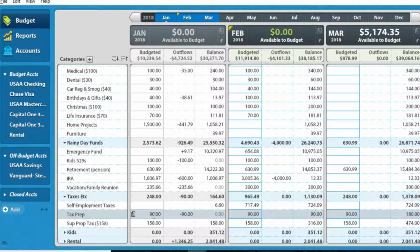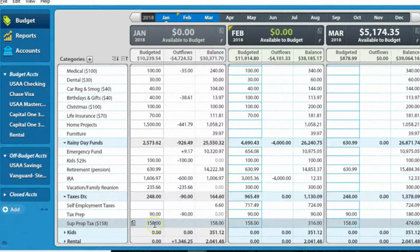This is the monthly fee for our tax consulting and preparation. This is our supplemental property tax bill, which we'll just have this month. It's just the extra that's not escrowed with our mortgage. So if we put aside this much each month, we'll have enough for when the bill comes, and then I think after April or something, this will go away.